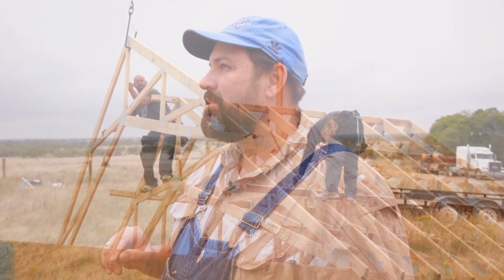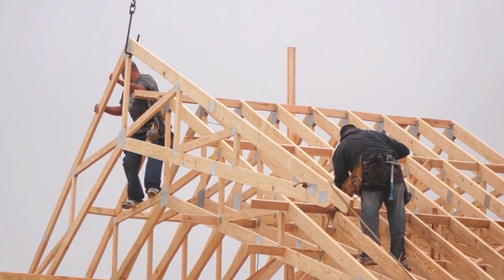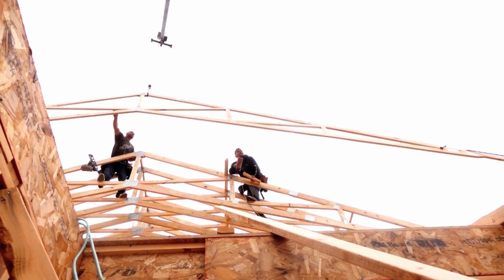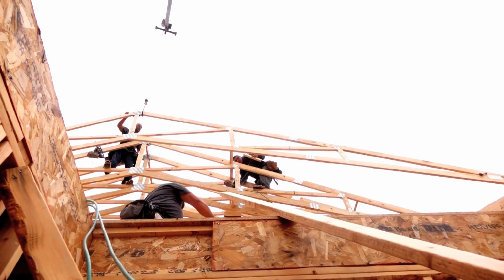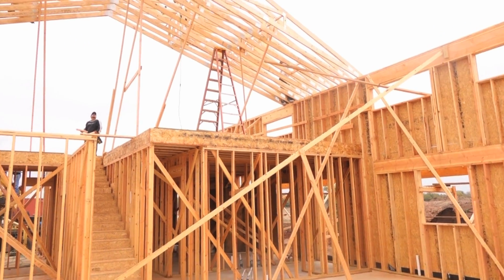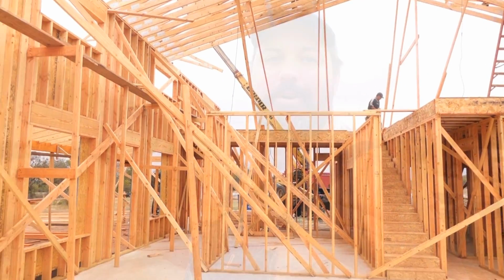So looks like we're about a third done already. These guys have only been working an hour and a half. So I fully expect that we're going to get all the trusses set today, and we've really got to get them braced well because we're supposed to have heavy thunderstorms tomorrow. So it's sort of urgent that we get this done. But let's go in and I want to show you the size of this house. It's really, really cool. It's got giant walls and a big ceiling on it. It's going to be impressive when it's finished.